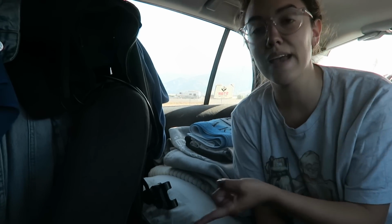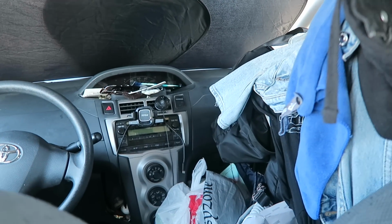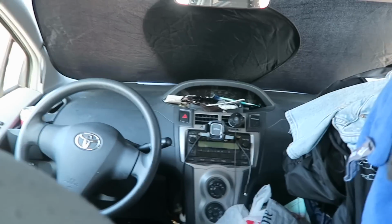Okay, so now everything in the back is down. I'm going to get into the front seat, which means that I am just going to move this seat back to its regular position. And then I grab my phone and my keys that I just keep back here while I'm sleeping. And then again, this is a mess because, well, A, because it's a mess, but also because some of that stuff lives in the back seat.